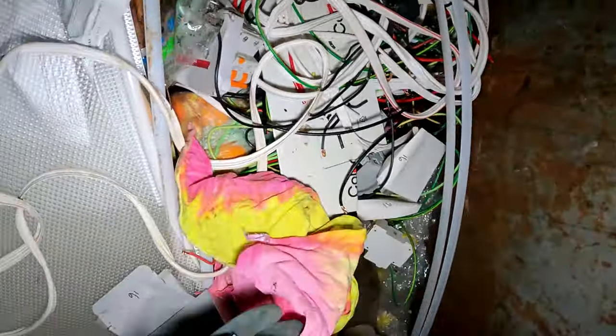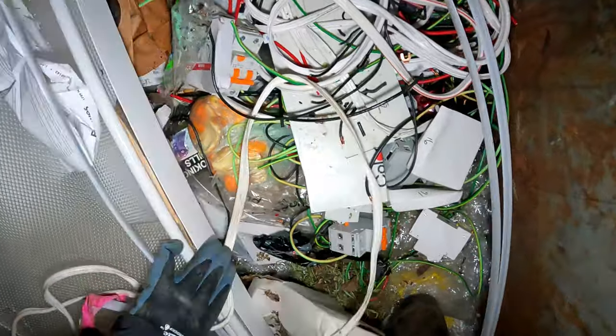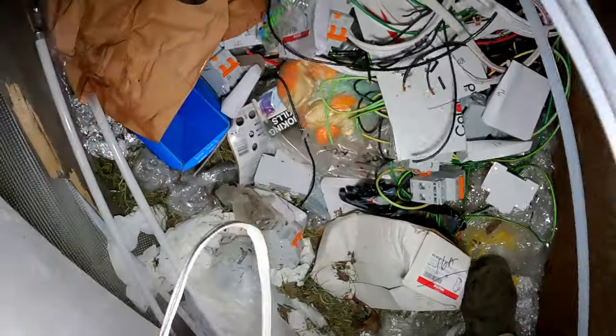My circuit breakers and stuff. Yeah, copper inside them, brass and all that. Well, I don't leave them behind. A lot of micro scrapping in there, though. If you got a lot of them, you know how to pull them apart. Handy. Oh my God. That's alright.